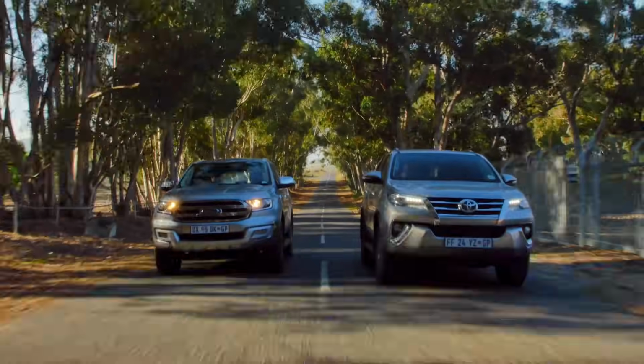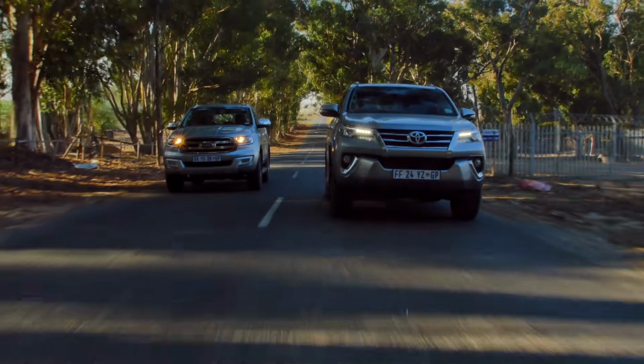This engine is very ready to go. It's like the power is immediate. It's there for you whenever you want it. It's actually an impressive engine. It's quite an improvement over the last 3 litre diesel. You're not going to miss that engine at all.